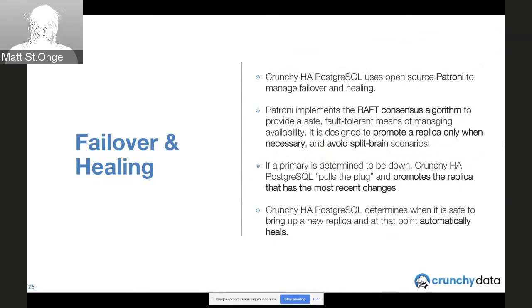Patroni, which is the HA framework that we use, utilizes the Raft consensus algorithm. And Raft is basically designed to be a simpler version of the Paxos distributed consensus algorithm, mainly to be easier to implement. And basically, it provides a safe, fault-tolerant way of managing availability. The key thing for me is that it avoids split brain scenarios.